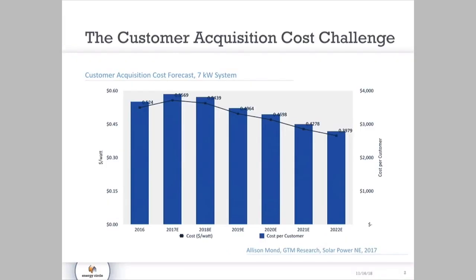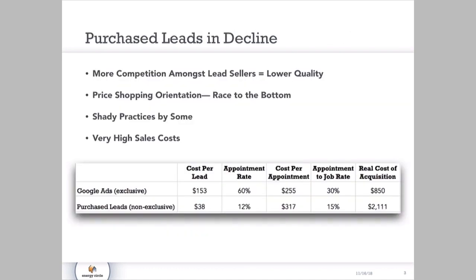No discussion about digital marketing or solar marketing can start without a discussion about the customer acquisition cost challenge that has so plagued solar for so many years. This is GTM research data showing that those costs have been in the range of as high as almost $4,000 a job, north of 50 cents a watt. Too high, eating into too much margin, and an ongoing problem for the entire industry.